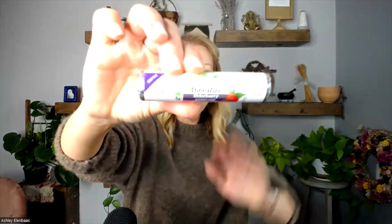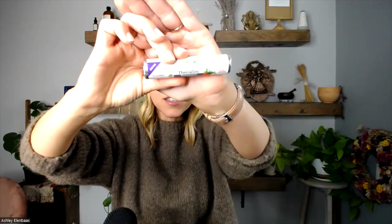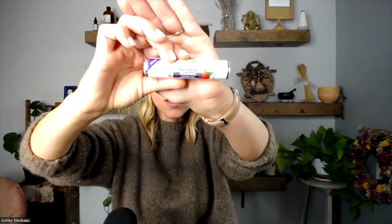Another one that we all take is zinc. Now, zinc is a wonderful supplement. I really like this one. The company is called Therazinc. And let's see if I can block the light. That works well. So it's Therazinc, it's elderberry and zinc together.